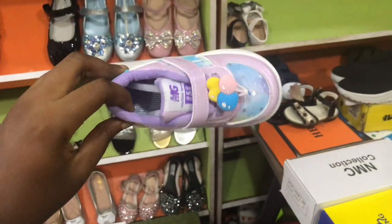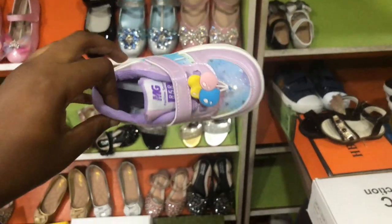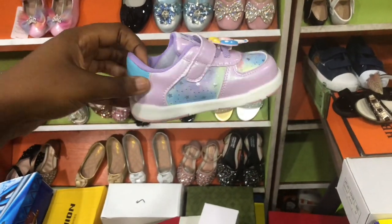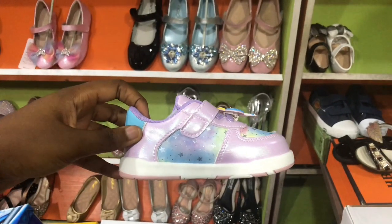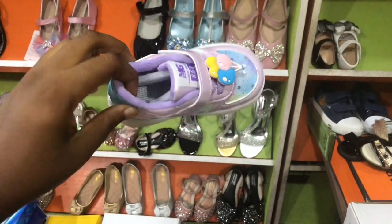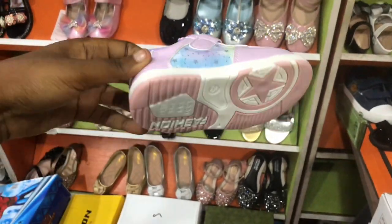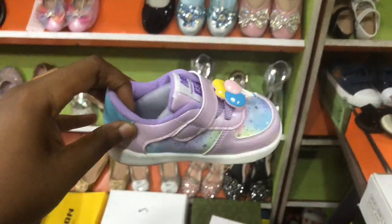How do you sell this one? This one is for 5,500. Why are children's shoes so expensive? Because we sell quality children's shoes. These ones are made to last, like, these are generational shoes. You can just call it generational shoes. And it lasts for 5 years. It can last for 10, like, the children will wear it. Yeah, tested and trusted.